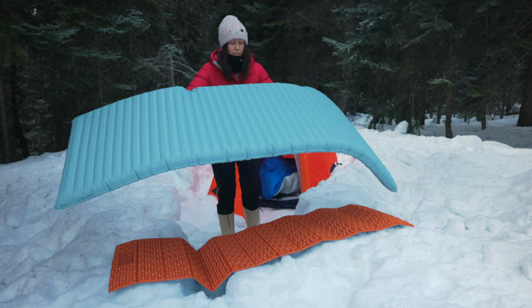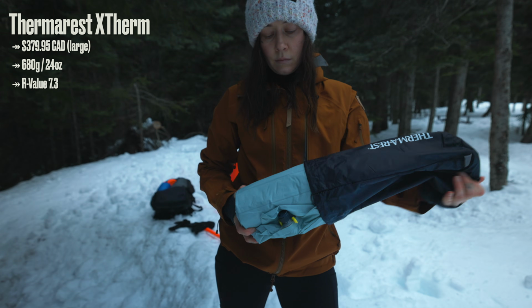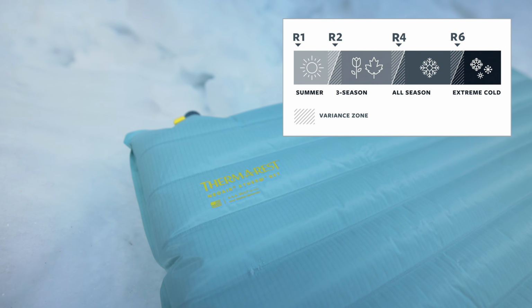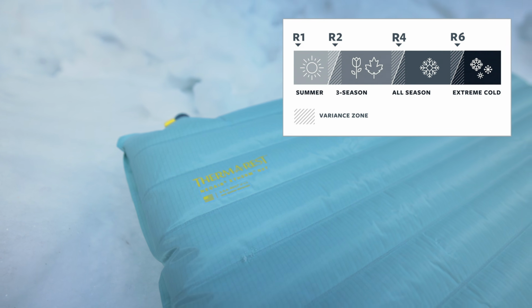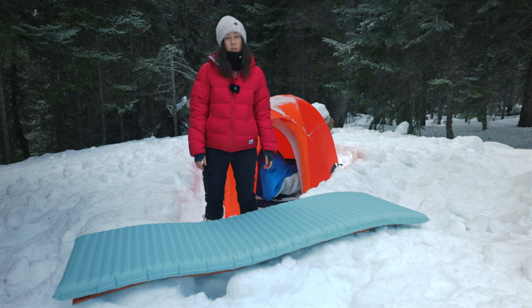Next is my sleeping pad. This is the Thermarest NeoAir X-Therm NXT, and it is designed for camping in some of the coldest conditions on Earth, with an R value of 7.3. Basically, the higher the pad's R value, the better it will insulate you from cold surfaces.